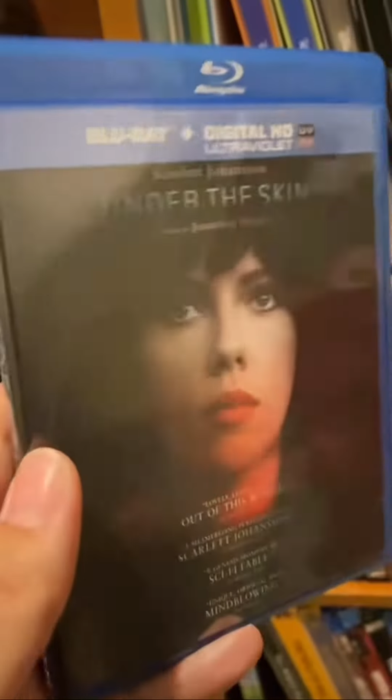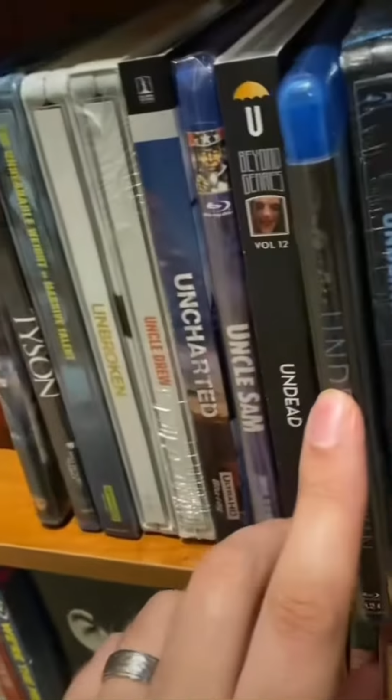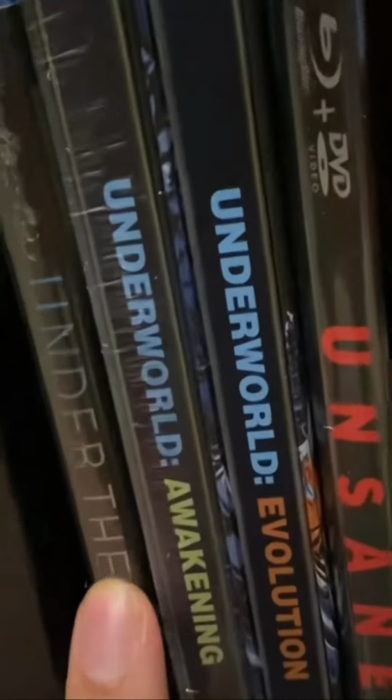Next, we have Under the Skin, a movie I've been meaning to watch for the longest time, and now it's in my collection, so I have no excuse. It's A24. You happy, Dan? I added another one to the collection, and it's right next to Underworld. I don't like that series.